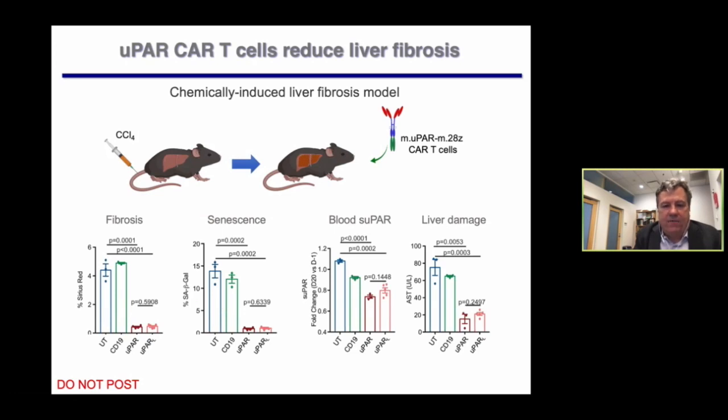We can quantify various features. The fibrosis goes down with these UPAR targeting CAR T cells. Senescence goes down. I showed you that on the previous slide. But we also see a reduction in soluble UPAR in the blood, again, consistent with this working. And we also see a reduction in liver damage as measured by the enzyme AST, which is very high in fibrosis and is reduced following treatment with the UPAR CAR Ts. So that not only says we eliminate fibrosis, it's consistent with reducing liver damage.